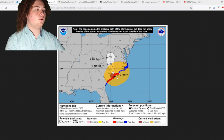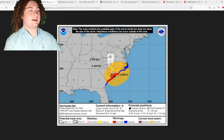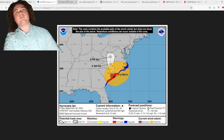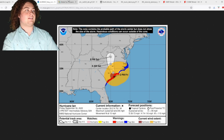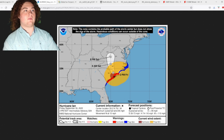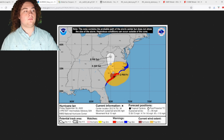This thing is expected to move into South Carolina. It's expected to become post-tropical, even as it's in the state, and it's expected to dissipate in the next 24 to 36 hours. So yeah, that's pretty much the last we will hear of Ian at this point. Ian was pretty much a catastrophic hurricane if we think about it. So yeah, it seems like the saga is almost over.